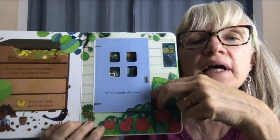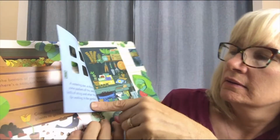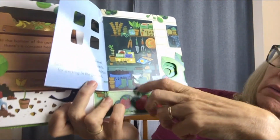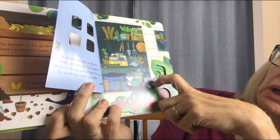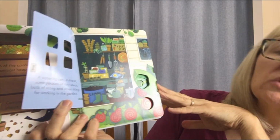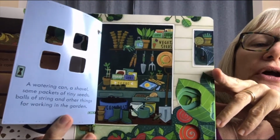What's inside this shed? I see a watering can. Do you see it right here? A shovel, some packets of seeds, balls of string, and other things you might need when you work in the garden.